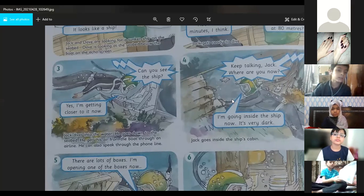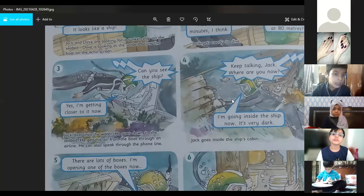Can you see the shape? Yes. I'm getting closer to it now. Jack dives into the water. He goes down to the seabed. He gets his air from the boat through an airline. He can also speak through the phone line.